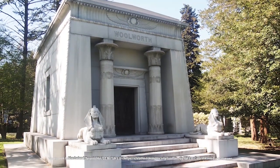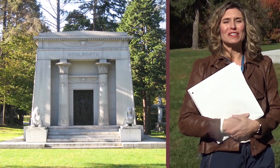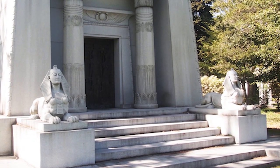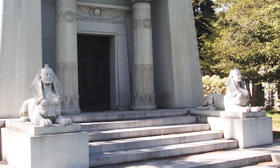plus over 1,300 private mausoleums, including the Egyptian-style inspired Woolworth Mausoleum. It's an example of Egyptian architecture. Check out the hand-carved twin sphinxes that guard the tomb.